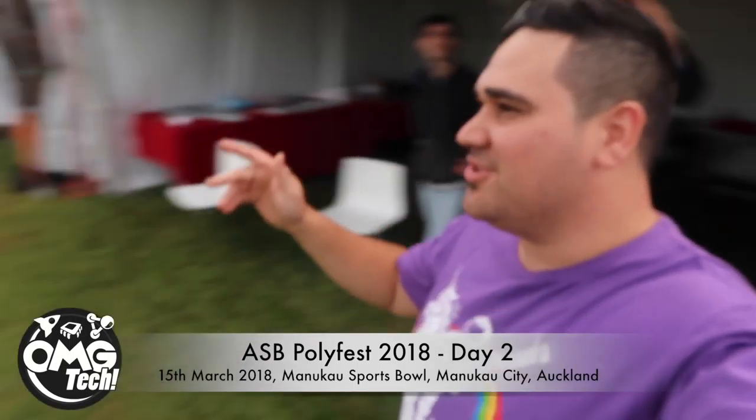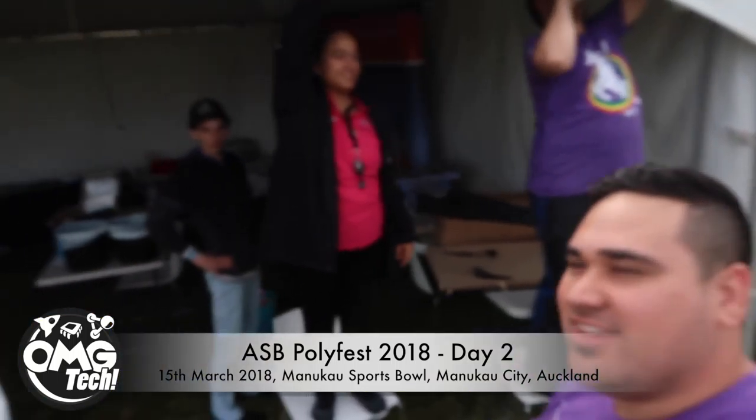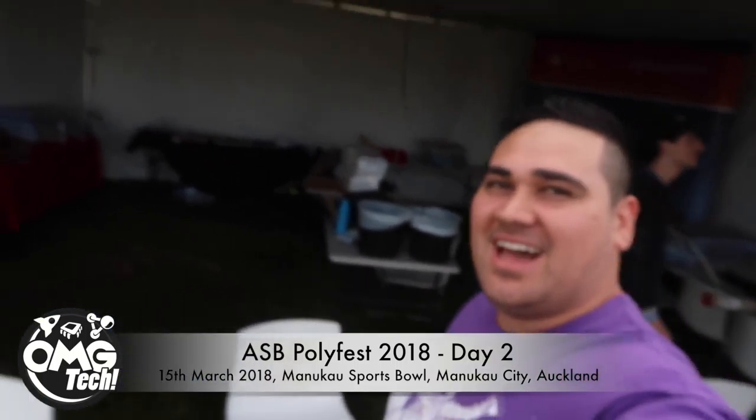Here we are, day 2 at Polyfest. Woo! Setting up the tent again. We'll try and go around and talk to some people. We'll try and get some kids on camera talking about some of the mahi that we're doing, how they're enjoying Polyfest. Maybe we'll take some shots of the stage, get some performances on there.